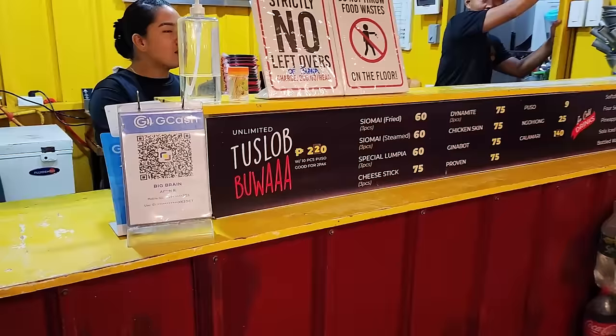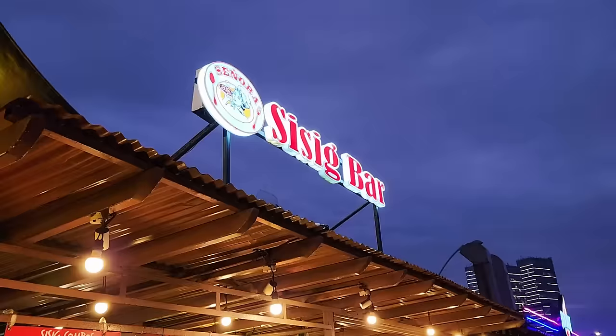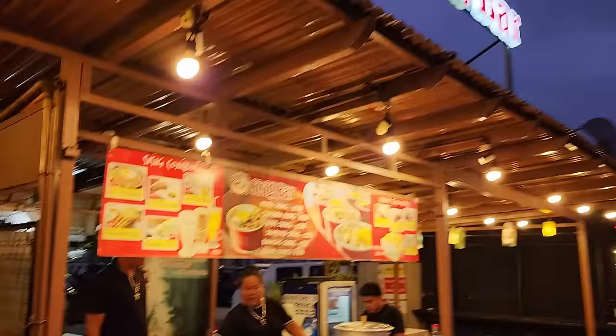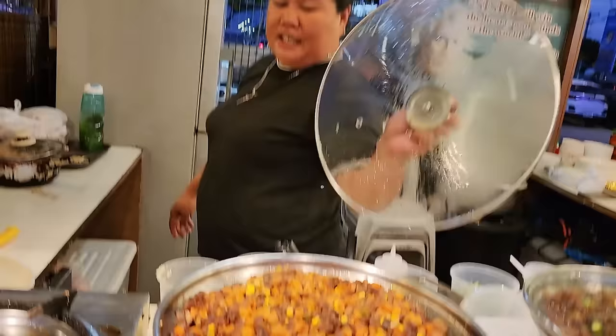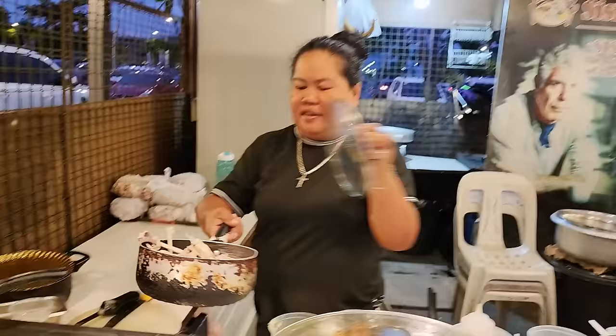Here's the price for two people. 10 pieces of rice. Nice. It says sisig bar. Yes, they must have loads of sisig then. We have sisig, sir. Are there different types of sisig? This is beef sisig. There's a beef version. This is pork. And a pork one. The other is cooked to order. Okay, awesome. Native chicken. Is that native chicken? Yeah, you have to cook that for a long time.